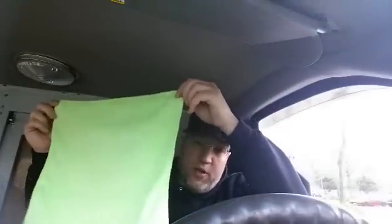This is a microfiber towel. It's a beautiful green color, as you can see. It's like a fluorescent green. Extreme close up for you. This I bought, believe it or not, at Walmart, five for $5. They used to be five for $3. They raised their price. Dirty buggers.